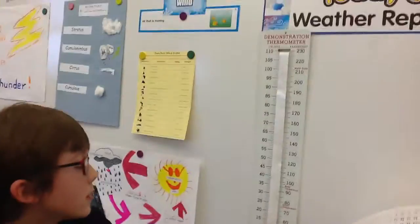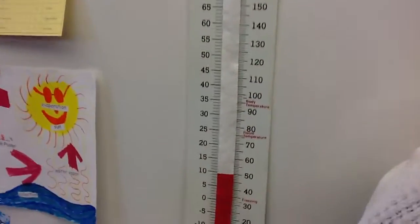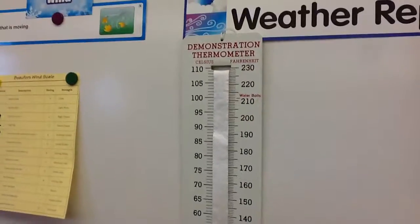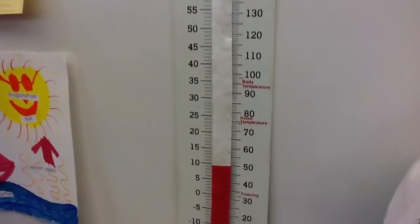Gavin's going to tell us about a thermometer. It's 50 degrees Fahrenheit and 10 degrees Celsius. Two different ones. And that's one of our tools that we can measure weather. Thank you, helpers. You guys can have a seat.